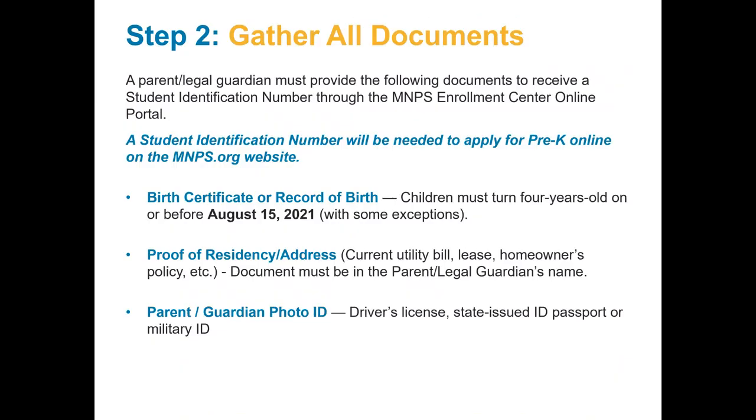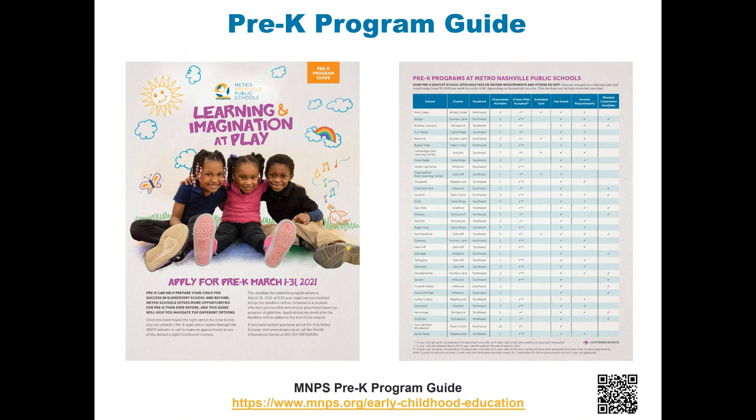The Pre-K program guide lists all MNPS school sites with a Pre-K program, information on which programs accept 3-year-olds, and sites that have before and after care programs. Please note that the MNPS program is Monday through Friday from 8 a.m. to 2 p.m. This excludes Montessori sites since Montessori programs are 8 until 3 p.m. We recommend that as you review the guide, go ahead and create a list of up to 7 school sites in your order of preference.